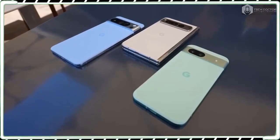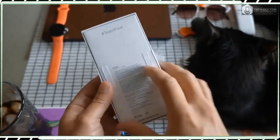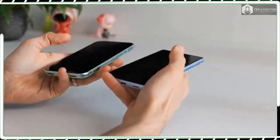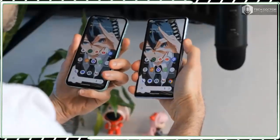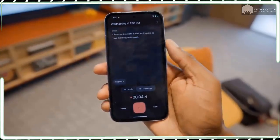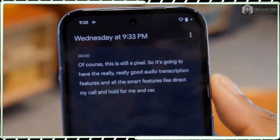By leveraging the Tensor G3, the Pixel 8a benefits from a better battery life because it also has a slightly larger 4492 mAh battery. That's up from the Pixel 7a's 4386 mAh capacity. So it's not surprising that it beats the Pixel 7a in our battery benchmark tests. The Pixel 8a reaches a time of 11 hours and 21 minutes with a full charge, which is better than the Pixel 7a's tally of 10 hours and 5 minutes.